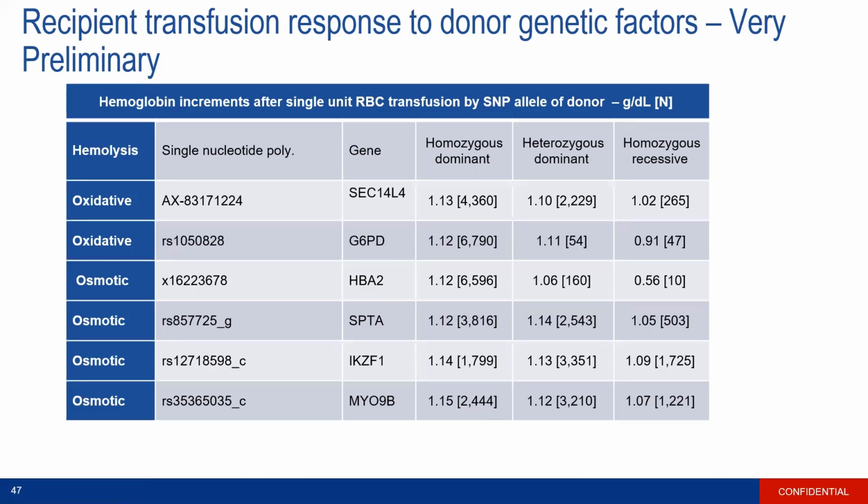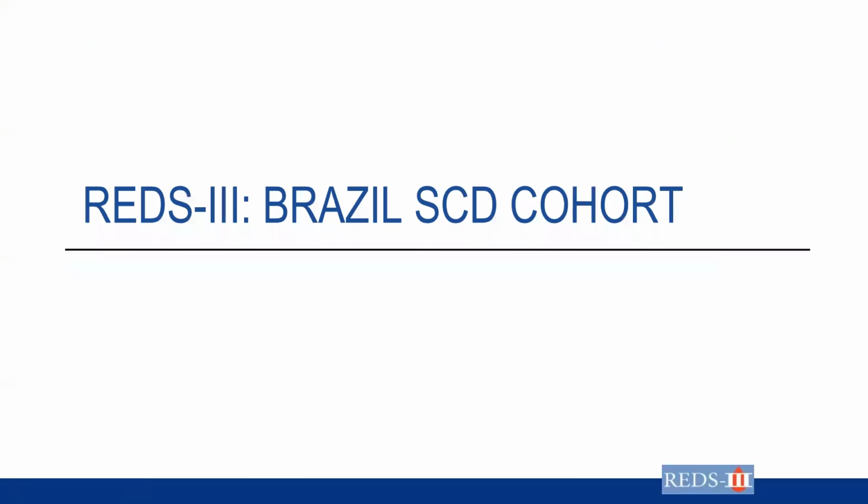And we've just printed a new array that we're going to be genotyping essentially a large component of the donors within the US to try to begin to really systematically track the donor to recipient, and really do much more systematic studies to see, are there variants that do predict blood response.